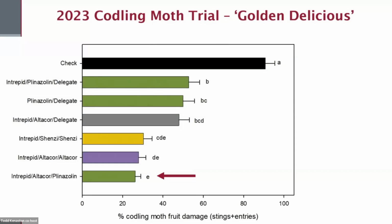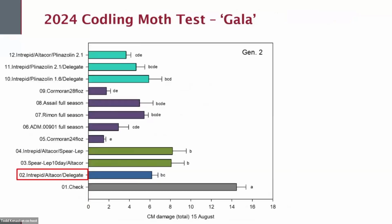Moving on to 2023, again, we have the red arrow for the Intrepid Altacor. Oh, sorry, I'm pointing out the plinazolin treatment there. The reason I was pointing that one out is it had the lowest overall damage in this trial, and the plinazolin was put into place against the very highest levels of codling moth, which occur later in the season. And it did a very impressive job of holding that codling moth damage back. We also looked at Shenzi, which is the new generic form, and then the gray one is the standard Intrepid Altacor Delegate. All of these are looking good, and they just sort of switch around from one test to the other about which one does the best.